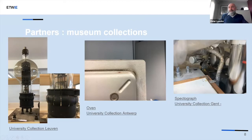So that's really can be a danger. It can be a contamination of the rest of the collection also. That's really problematic.